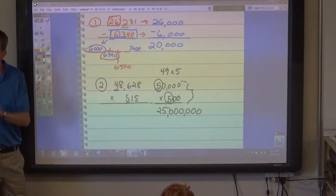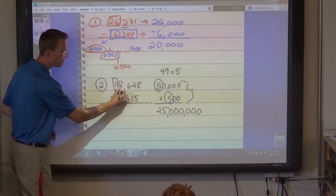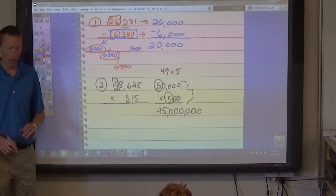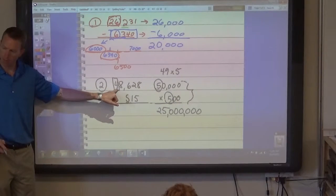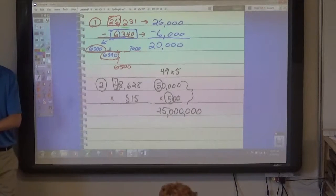Right. Well, just use the first digit as the digit that you're going to round to. So what two numbers is this number between? Is it closer to 50,000 or 40,000? Closer to 50, so round to 50. But I thought you said that we should keep the first 2 digits of the numbers.